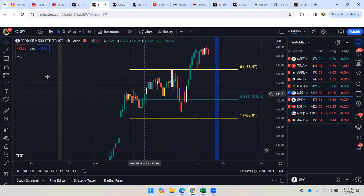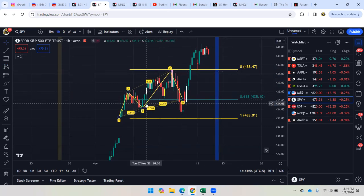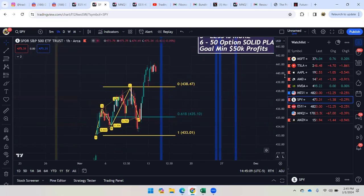We're here on the hourly, and we have another dragon setup: low, high, pullback, extension, completion right there, okay? Normally on this setup, this would be close to my stop loss, but because I'm using options, I have no stop loss, because I'm just willing to lose the premium. And from here, guys, this one absolutely ripped. So I go 1 strike out of the money, 2 weeks out.